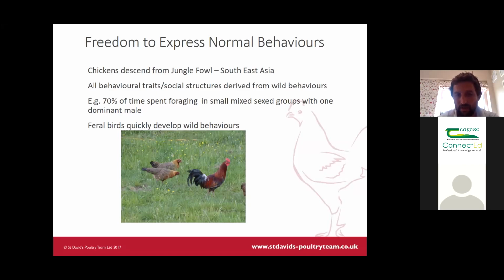So our broilers, our layers, they mightn't look like these birds, but they still have all the same instincts. They still have those same drives to spend a lot of their time foraging, to have the same social structures. And it's up to us to put an environment in place where they can have those normal behaviours. If we don't have normal behaviours, and there's a drive in the bird to have them, you get abnormal behaviours, which might be feather picking, cannibalism, just things you don't want to be seeing.